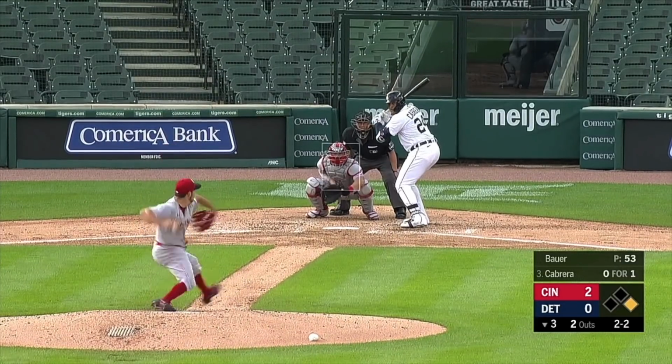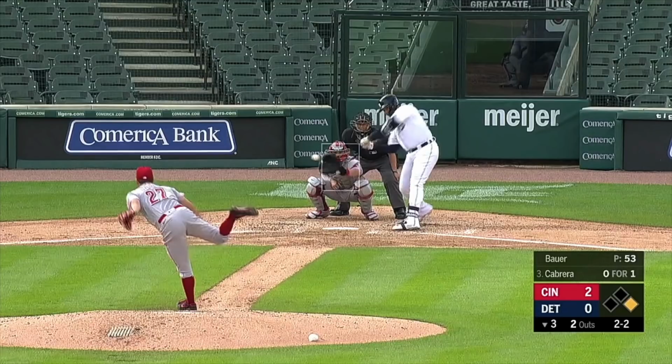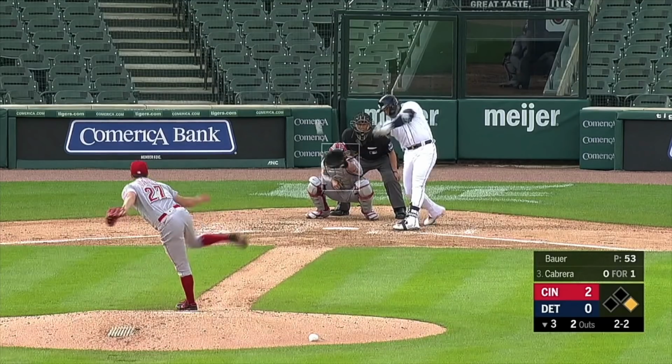And now we come back with the pitch I was trying to throw before, 97. We get the foul ball laid on it. He gets to full extension, but the bat's underneath it.